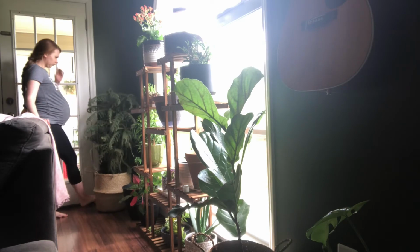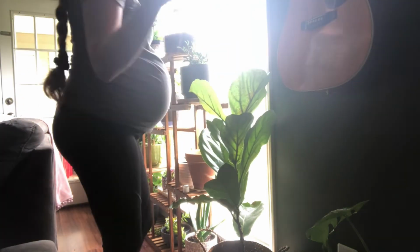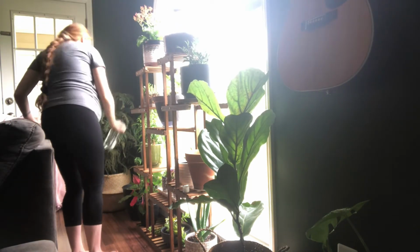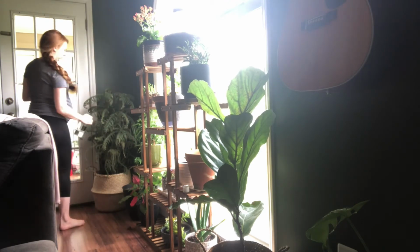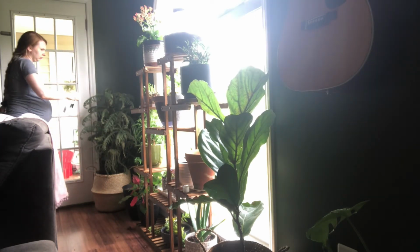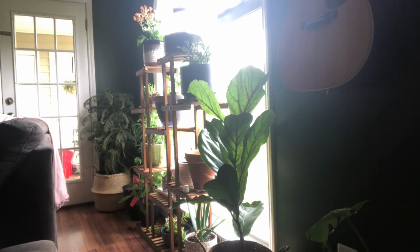But I'm so in tune with them that I just know which ones need watering on which days and which ones I've recently done and what their care needs are and all of that kind of stuff. But I spritz them to add a little bit of humidity, the ones that like that. Not doing that for all of them. And again, just adding some water into some of them. But we have plants all throughout our home.